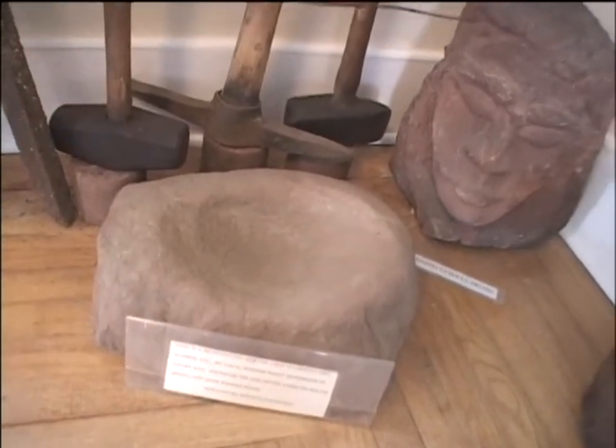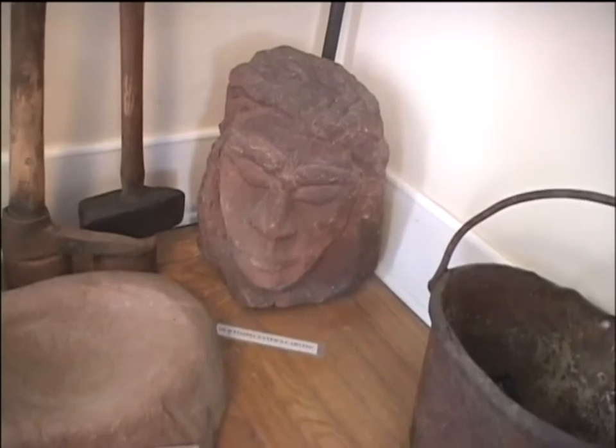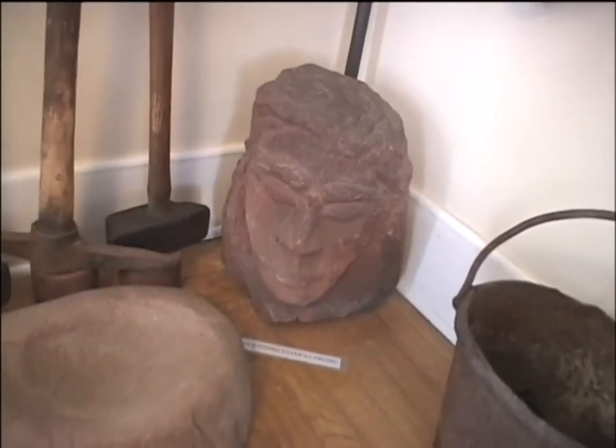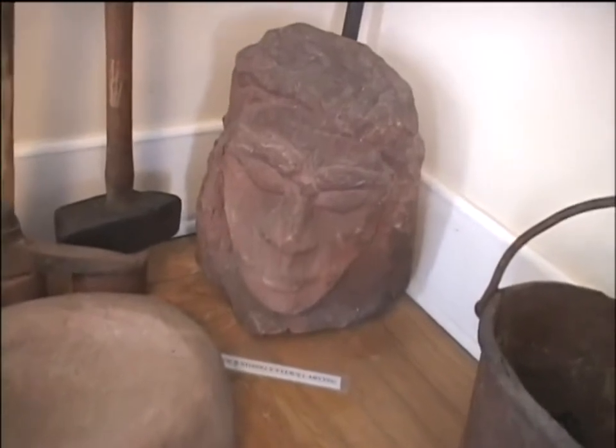This is an old, I think this is an Indian head. This was done quite a while ago from local stone by an unknown carver, but we think it looks like a Native American.